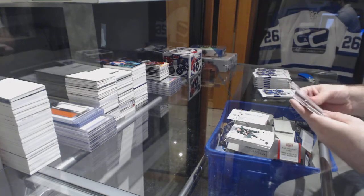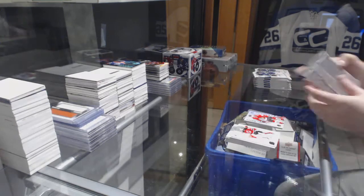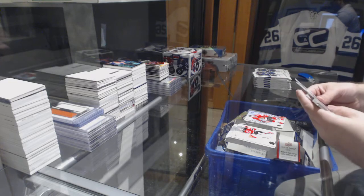Because you've been drinking. Future Watch Spectrum of Tyler Motte. Well, Big John, congrats on your insert card of $6.99 of Matthews.